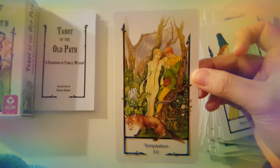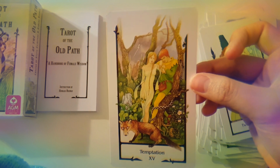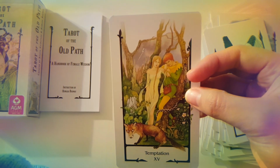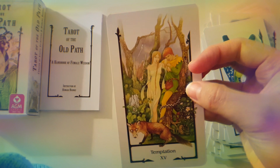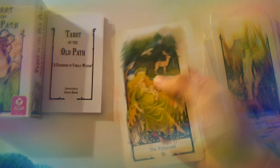Temptation. So this replaces the Devil. Maybe the Fox is the Devil. Who knows? But as you can see, there's some codependency, I think, here, and addiction. Temptation represented by the snake. I like it. Definitely, oh my gosh. Okay, very creative take on the Devil.